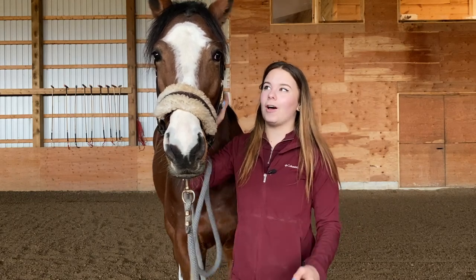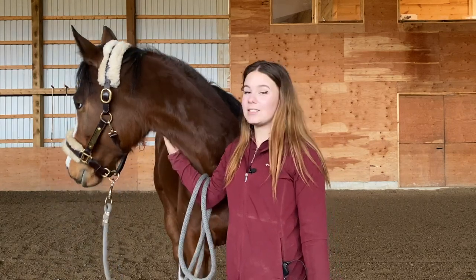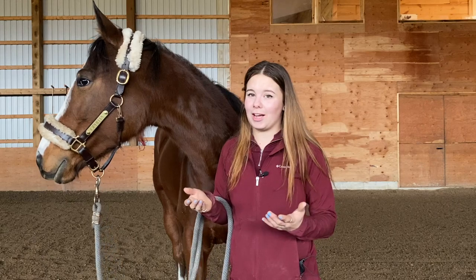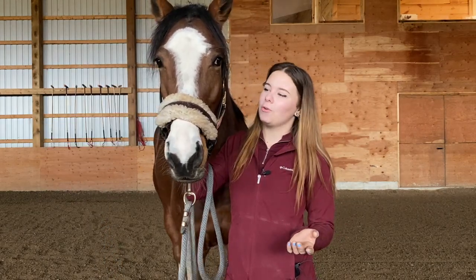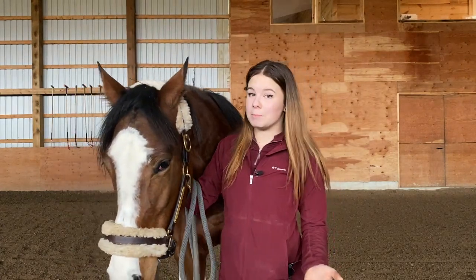Desensitizing is definitely not a one session kind of thing, so don't get me wrong, if this is something that you want to do with your horse, it is consistency. You have to do it over and over again. I'm going to be doing this a couple times a week with O to try to get her to be super brave, and I'm going to try to expose her to as many things as I can.